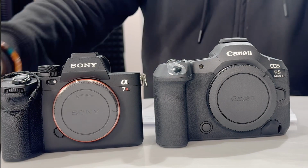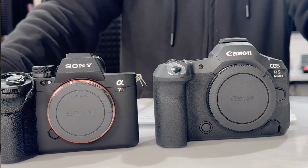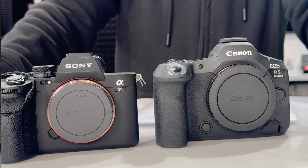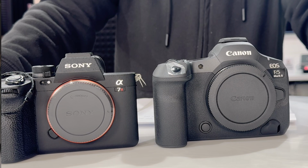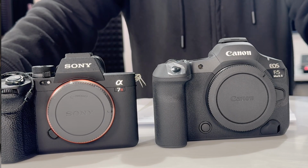a7R Mark V. You have gyroscopic stabilization and a tilt and flip screen. And a larger viewfinder, which is 0.9x compared to the Canon R5 with 0.76x only. You also have a bigger resolution: 61 megapixel compared to 45 megapixel of the Canon R5. You also have a higher screen resolution, 2.360K dots compared to 2.100K dots of the Canon R5 Mark II. Also, it's lighter: 723 grams compared to 746 grams.